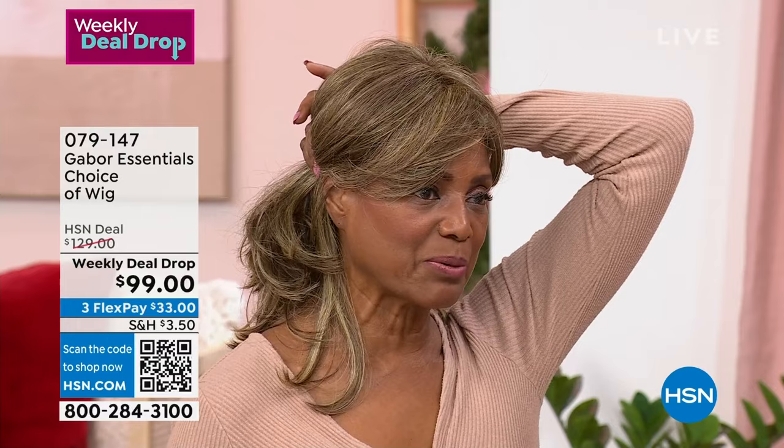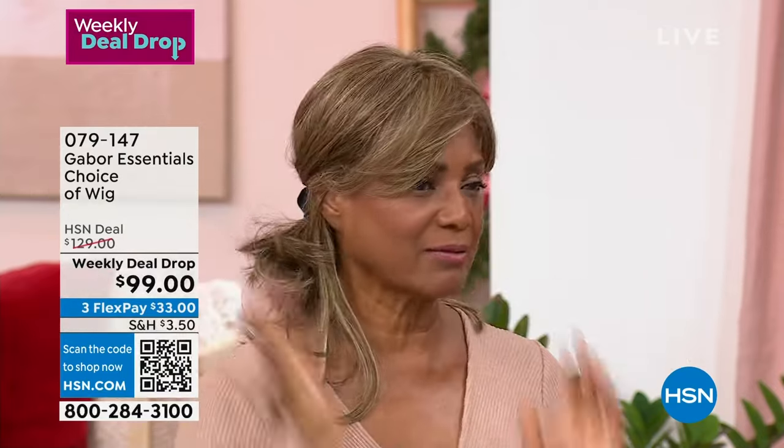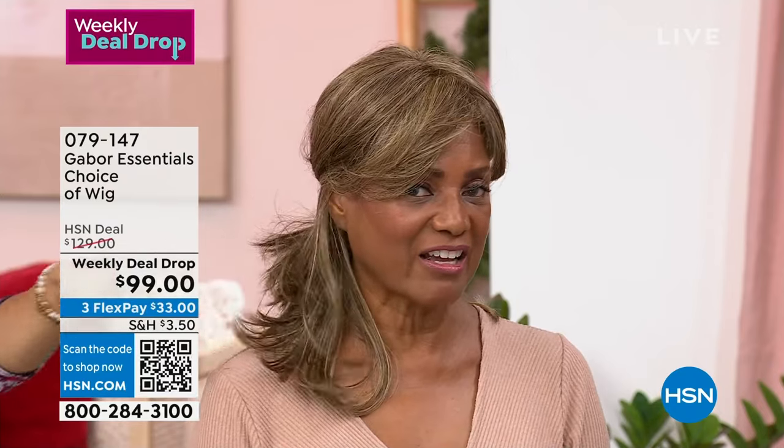You can do so many. Look how simple that is. Look at that. Just take this little pin and put that up. Look how nice that is. I mean, half up and half down. You've got plenty to play with. Yeah, and so you can make it your own. And that's what I love about it, all the wigs are so versatile.